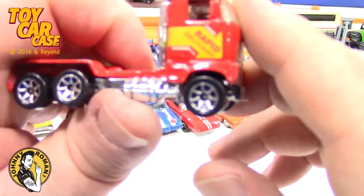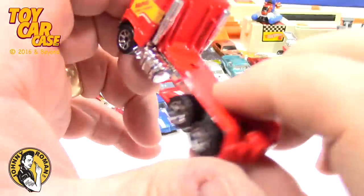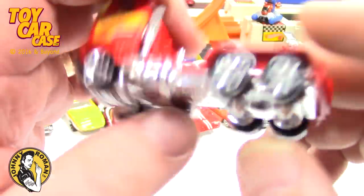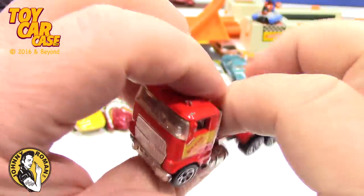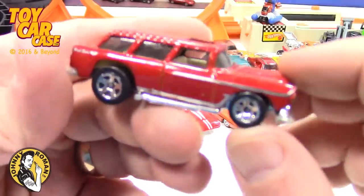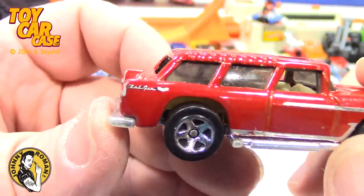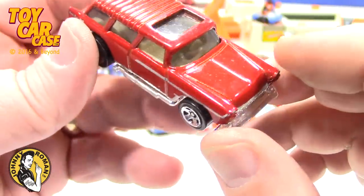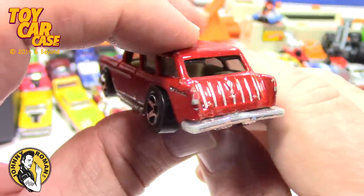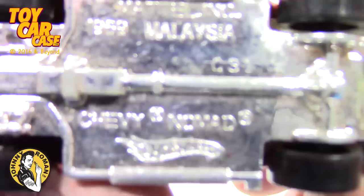Look at this. Rapid Delivery box truck, missing the box on it. This is a Hot Wheel. Malaysia. These box trucks are really cool. I loved all the variations on those. You never know what you're gonna find. Oh, Chevy Nomad, Bel Air. This says Bel Air on the back, but it's a Nomad. Look at that. So sweet. In brown, Chevy Nomad.